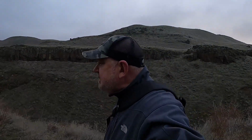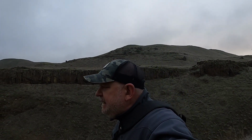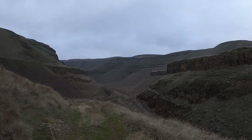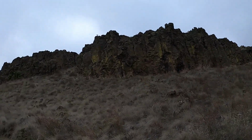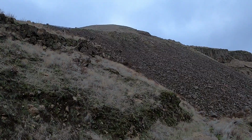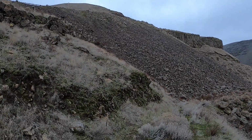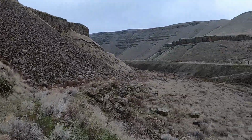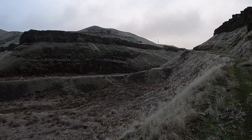I'll say one thing about this place. I've been here a number of times, and I don't know if it's the canyon or the geography or what, but this place is always really, really quiet when I'm here. And today is no exception. Now that is a scree field right there. Wow. See where it opens up.